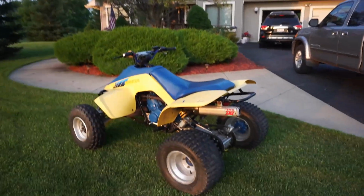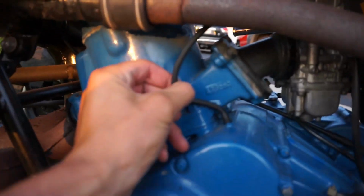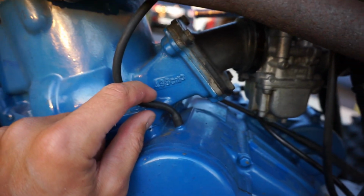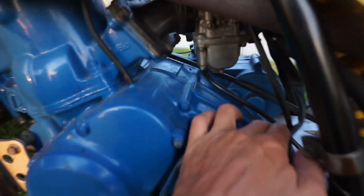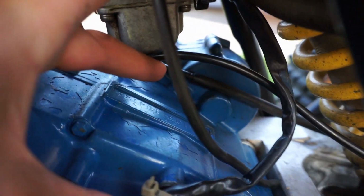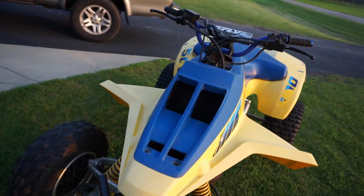All right, so we got it unloaded here. Quick walk around of the machine. And we've got the 500 mark right here, 499 cubic centimeters. So that is a 500 motor in there. Let's look at the VIN number here to make sure. M103104145 is the VIN for that one. And yeah, everything else looks pretty good. It's not too bad.